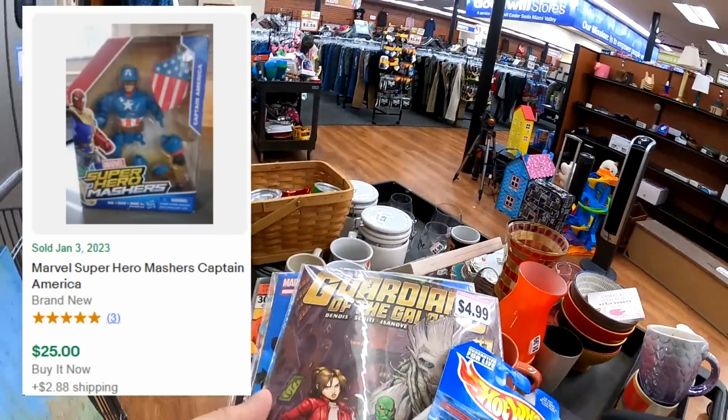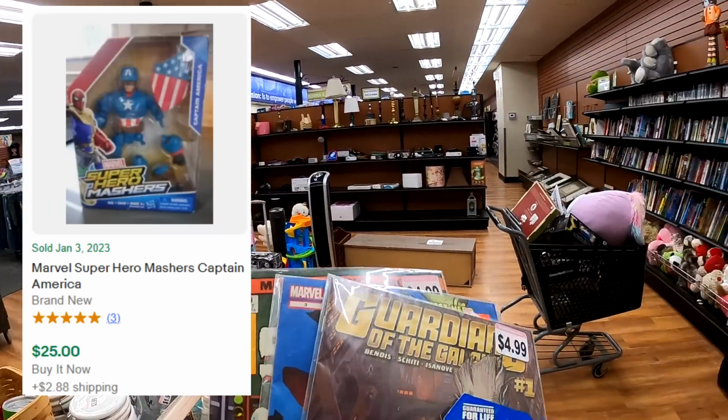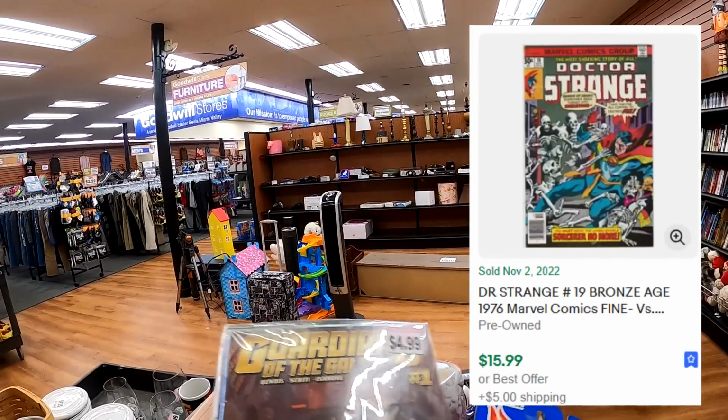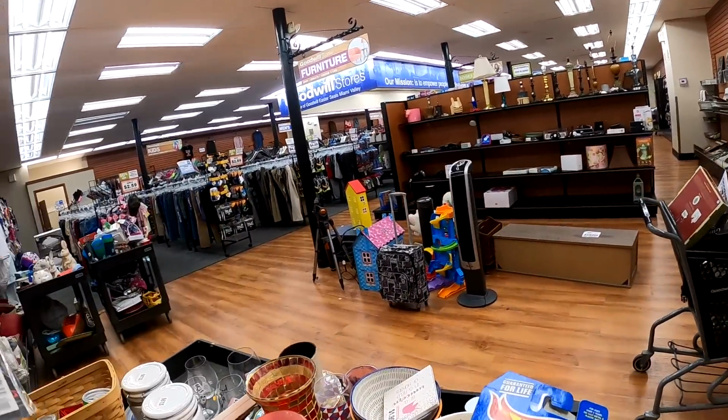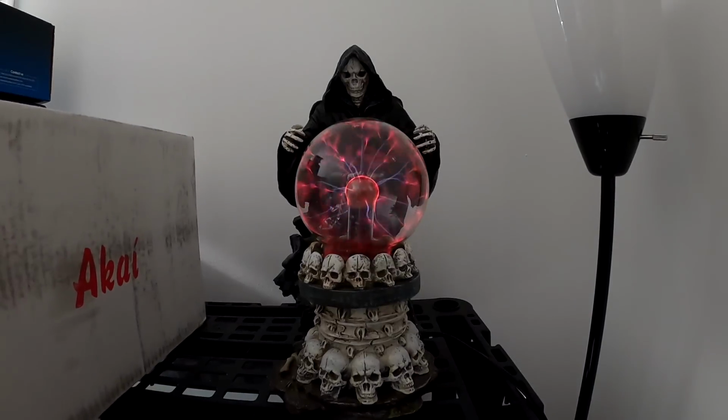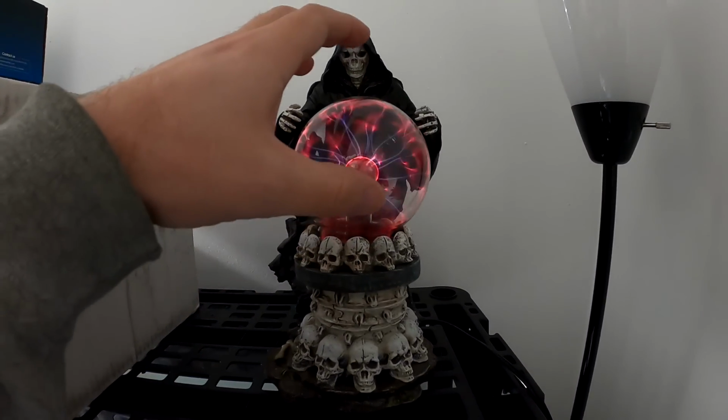And here I found this Superhero Mashers by Marvel. And also this Doctor Strange comic. Kind of was on the fence on picking it up, but I did end up grabbing it for, I believe, $4.99. And yeah, this lamp's super neat. It does work and everything.